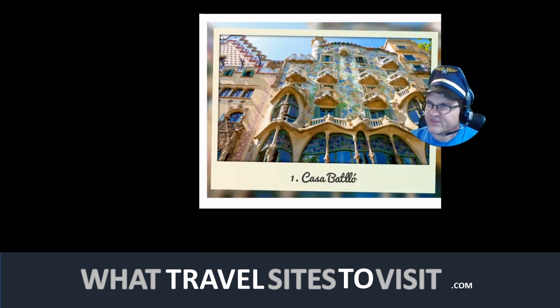Casa Batlló, remodeled by the 20th century artist Antoni Gaudi. This apartment complex is filled with quirky lines and delightful detail. 1 million people visit this UNESCO World Heritage Site each year.